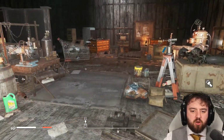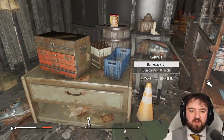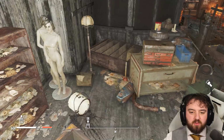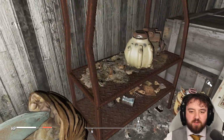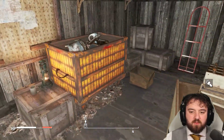Grab that and look around, because there is some of the best crafting components in the game just lying around. There's even a Mini Nuke inside of here. There's a lot. I'm not gonna lie, this place takes forever to loot, but it is worth every moment, because you can just get everything you might need and more.